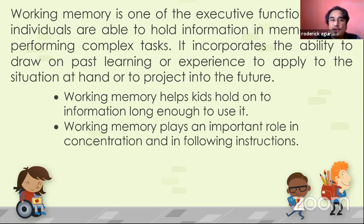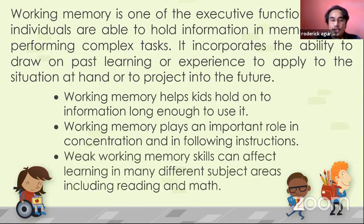What I'm telling you here is that the teaching of memory skills should be explicit. It's not just hoping that the students will develop memory skills. No, it has to be explicitly integrated in our planning of online materials and our modules. And finally, weak working memory skills can affect learning in many different subject areas, including reading and math. So students who have not acquired sufficient use of their memory skills will definitely have problems learning and comprehending concepts across subject areas.